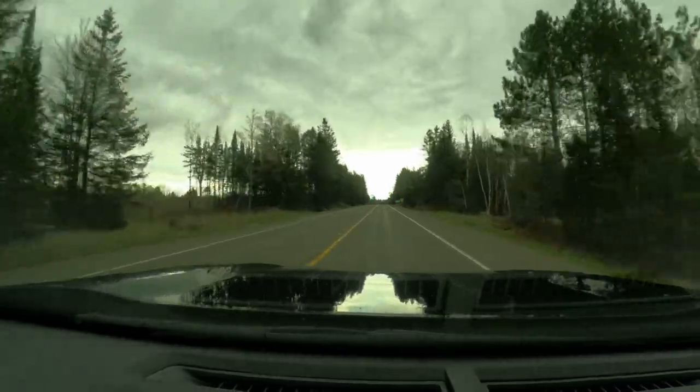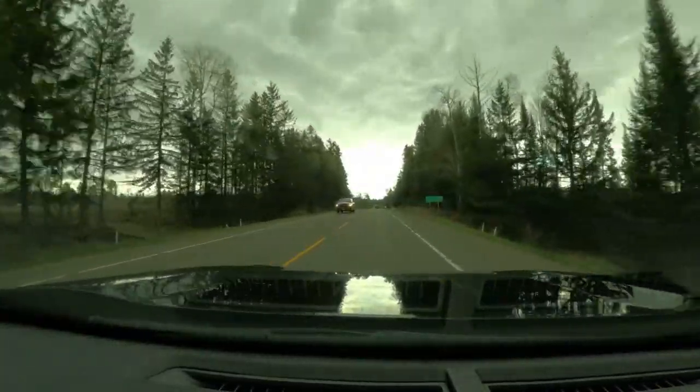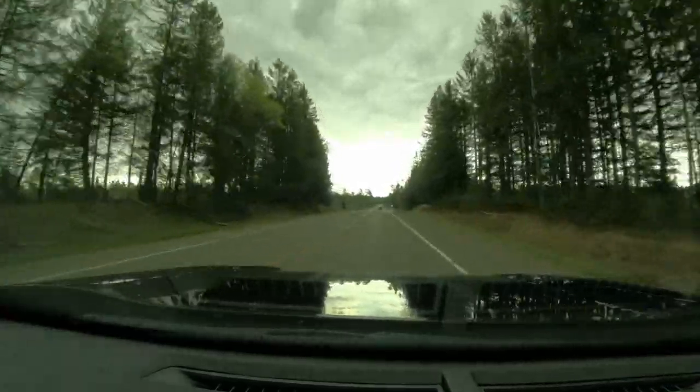I think I'm gonna time lapse it because we still got like another half hour to go before we get there, so we'll go from there.